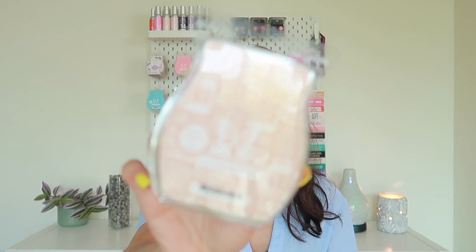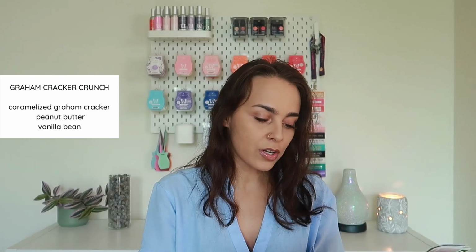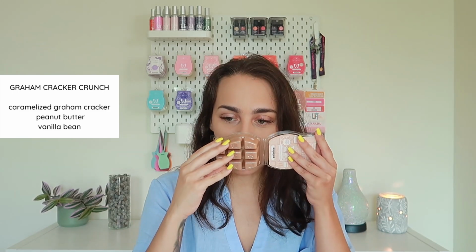Next up, we have the bakery category. I only have one favorite in there, and that is Graham Cracker Crunch. And Scentsy says, caramelized graham cracker layered with crunchy peanut butter and creamy vanilla bean. This scent is so good. I had this one in my club. I took it out only because I had a feeling it was gonna come back.